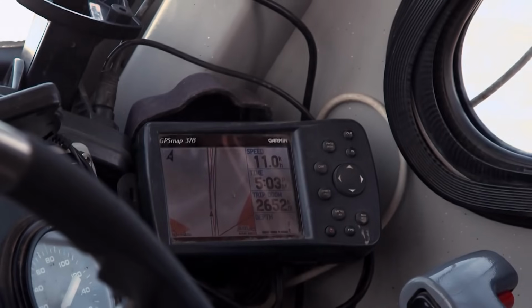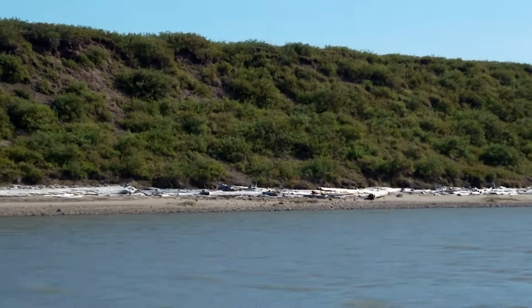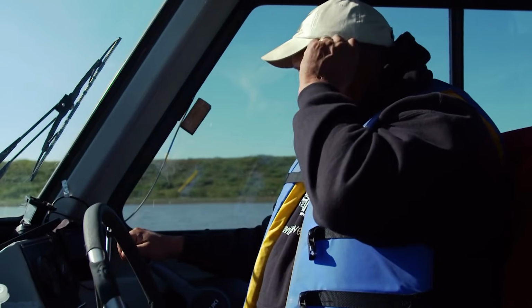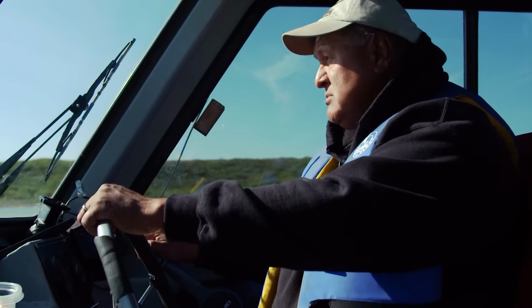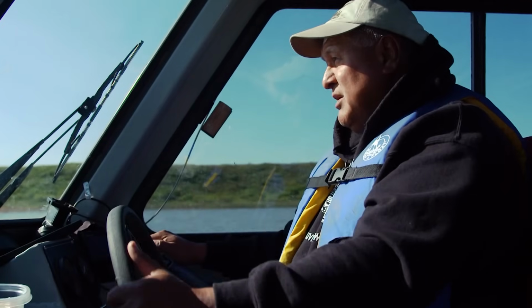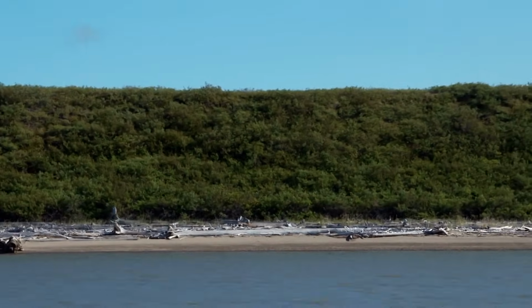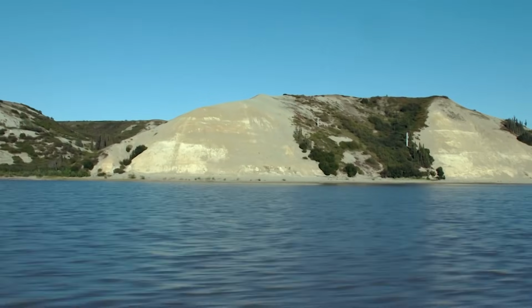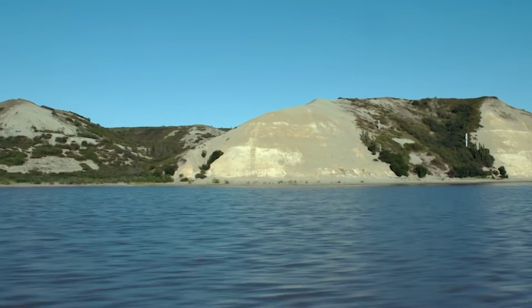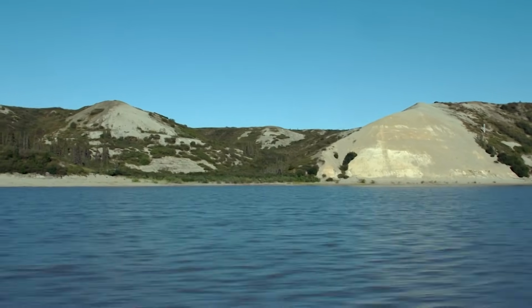20 kilometers to the southwest, the raging waters of the delta are replaced by the calm, narrow channels of the river. We're in the back channel here at Whitefish Station, and we're probably about 5 minutes away from the east channel of the Mackenzie River. This is a beautiful little back channel. We got awesome little rolling hills here. We're right in the tundra. We got a lot of moss covering this tundra area. A little bit of gravel on the beaches.